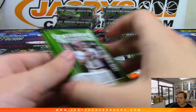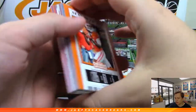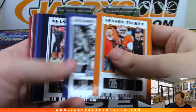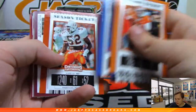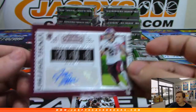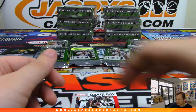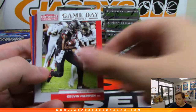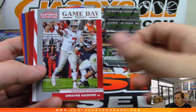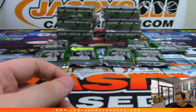Now let's see what you got from pack 9. Good luck. The hit is from Texas A&M. That's Jay Sternberger. It's nice. Nice tight end rookie out of there, from the Aggies. Then you get all the base and inserts, of course, from your packs. There's a nice Haskins game day ticket. So there you go. Thanks again for getting in.